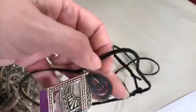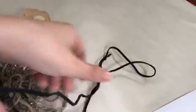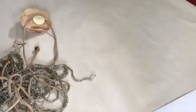Leather cord necklace, little picture frame diamond pendant, no markings anywhere on it, most likely in a jewelry lot.